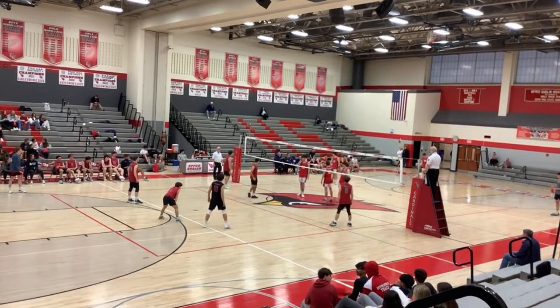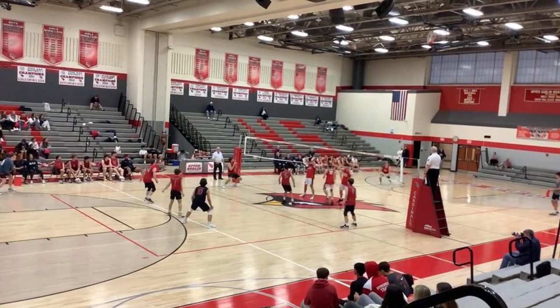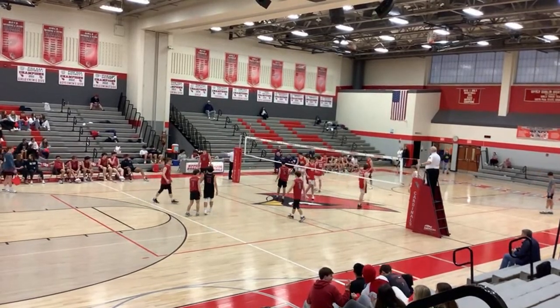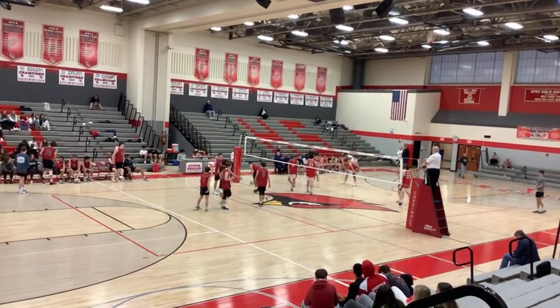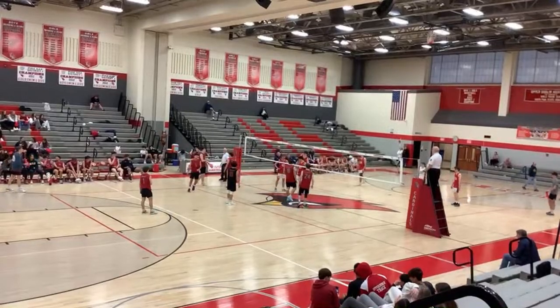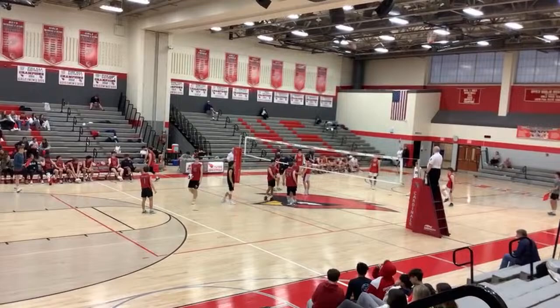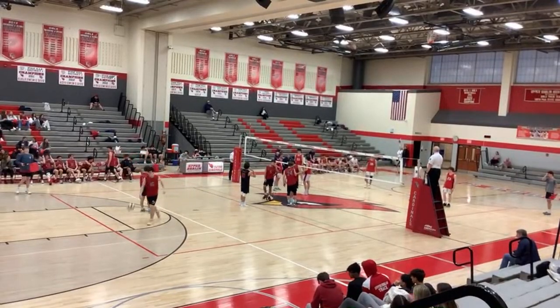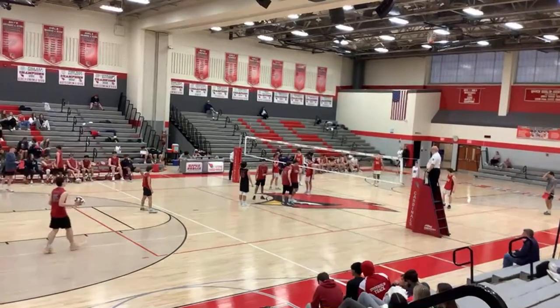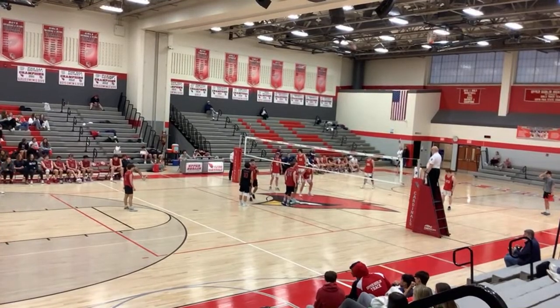That one looks like the... Oh. Interesting. Oh, wow. Number 35 is mad. That was a hard serve. That would have been incredible if that went over. Frayne back in, Stokes is out.